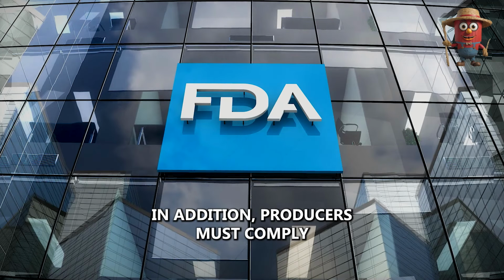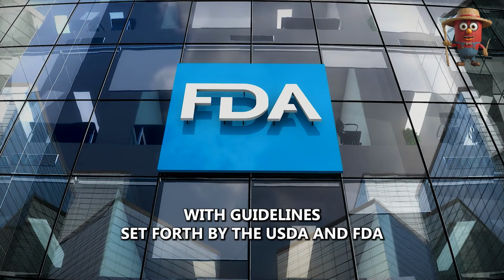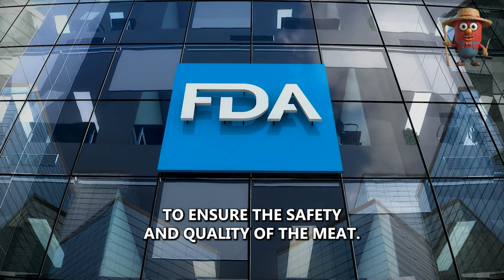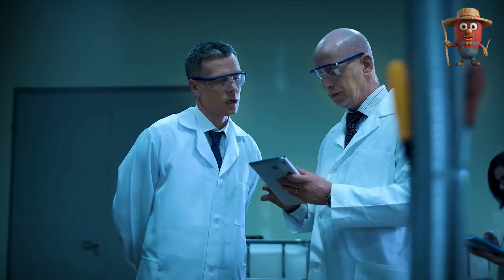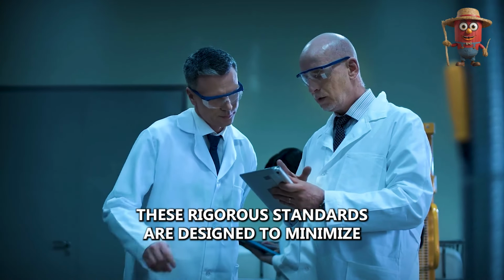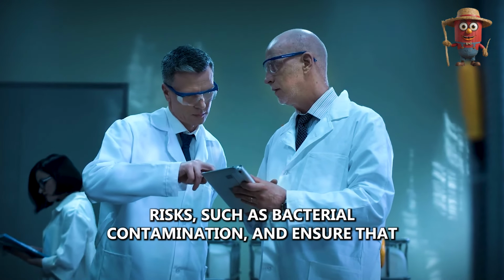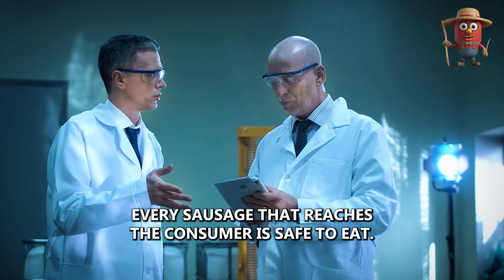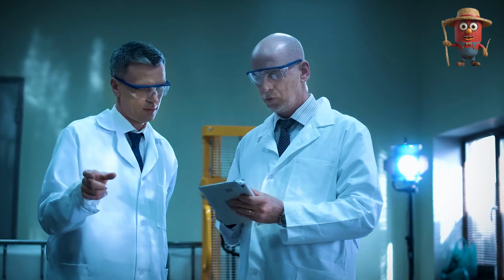In addition, producers must comply with guidelines set forth by the USDA and FDA to ensure the safety and quality of the meat. These rigorous standards are designed to minimize risks such as bacterial contamination and ensure that every sausage that reaches the consumer is safe to eat.